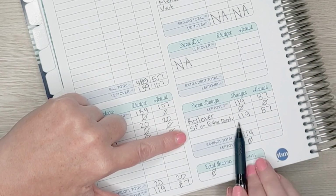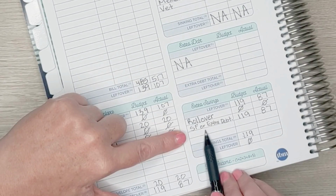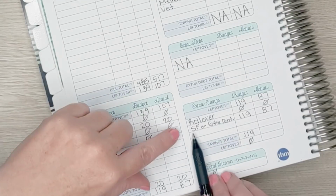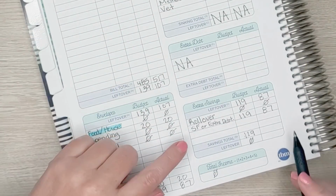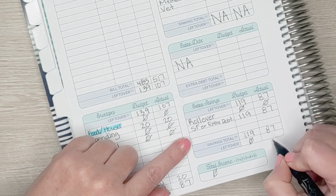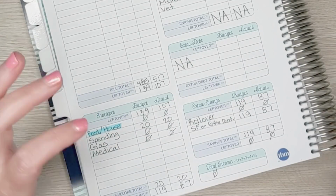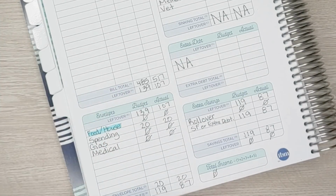Last week, I asked you guys if I should do sinking funds or extra debt with anything that we had left over, and everyone agreed, and I agree as well, that it should go towards our sinking funds. So 87 will be our total savings, bringing our budget down to 0, which is exactly what I want to do. I want to have a place for all of my money at the end of every week and at the end of every month.